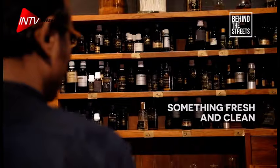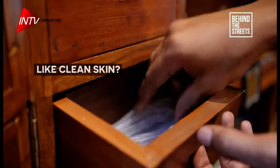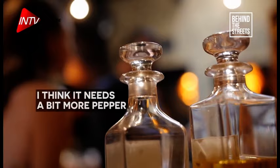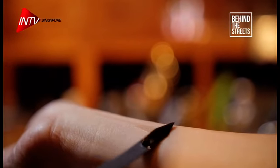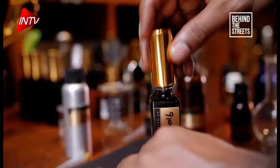Something fresh and clean, like clean cotton, bed linen. Like clean skin? Yes, yeah. Clean skin. I think it needs a bit more pepper. Bottle it up for me, please.